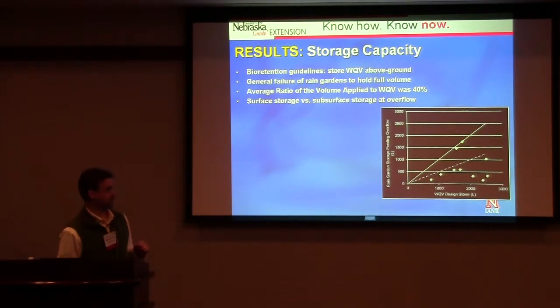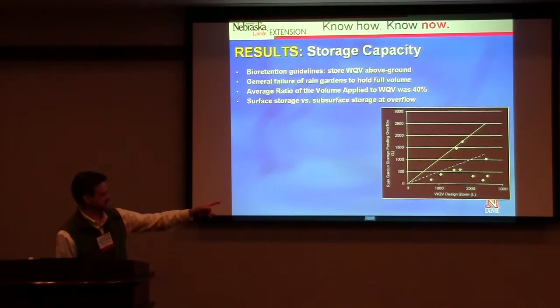Here's a graph showing our rain garden storage on the y-axis. That's just pending overflow. That means we filled the rain garden up just to the very top before it would start to overflow the berm. And on the x-axis is the design storm volume that should be held. The solid line is the 1-to-1 ratio. So we have 2 gardens there that pretty much captured their design storm. The dashed line is the 1/2 or 2-to-1 ratio. So most of the other gardens, all the other gardens, held less than half of what they could have been designed for if they were targeting the design storm.